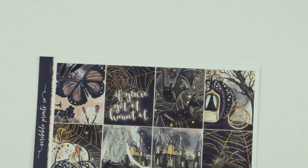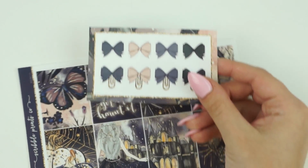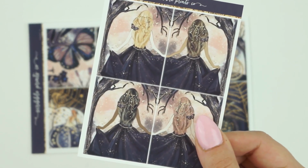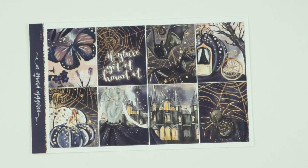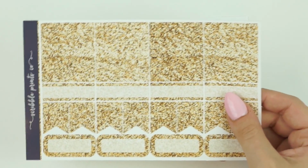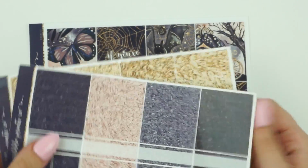So that's that. And then you do have the option if you want to add on the bows, if you want to add on the fashion girls, which are really pretty, if you want to add on this glitter sampler, which is the colors that are in the kit, and then there's also a gold option, which I know the gold options, the all one color, are usually really good sellers because a lot of people like picking them up for other kits.